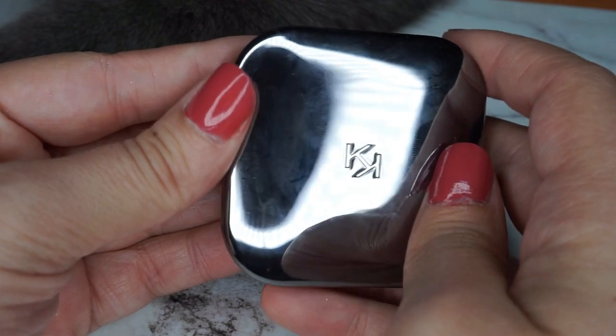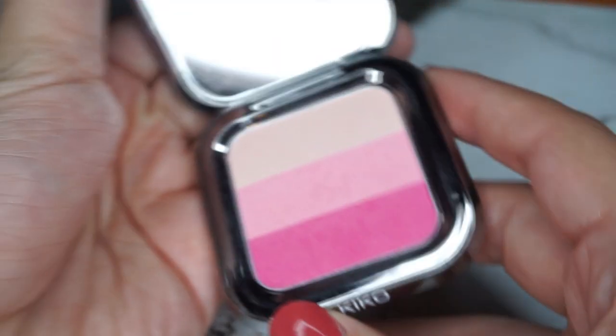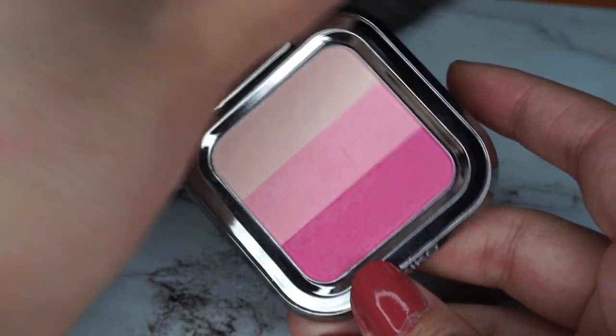Average staying time starts fading away after 6, maybe 7 hours or so of wear. More from their blush formula is a permanent item, and that is their Shade Fusion Trio Blush. And this one is in 06. Doesn't have the name on the packaging, but I remember them having individual names.